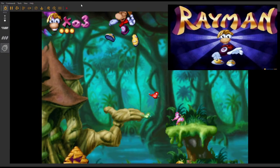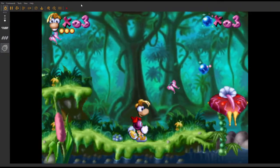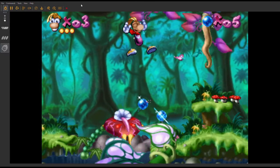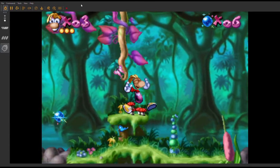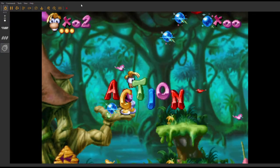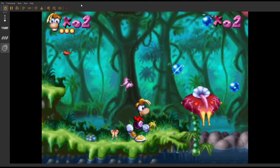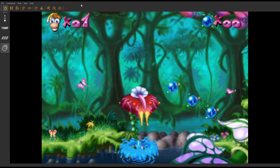The Atari Jaguar version of Ubisoft's Rayman is an absolutely stunning 2D title for the system. Yes, you can get this game on other platforms such as the PlayStation, but the Atari Jaguar version was the original version of the game. This was the lead platform for its development, and in my opinion it's the best way to play it, but you can be the judge of that yourselves.